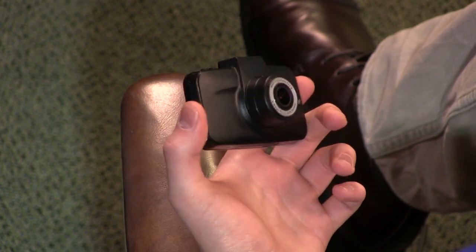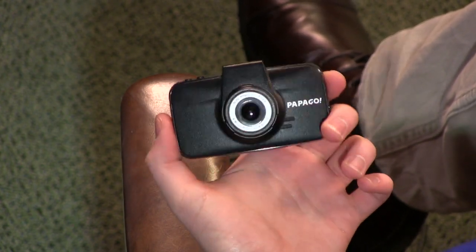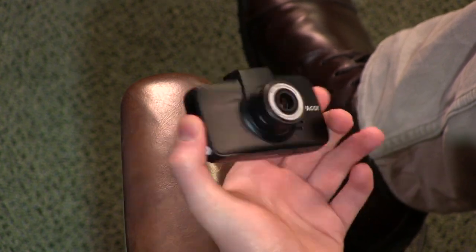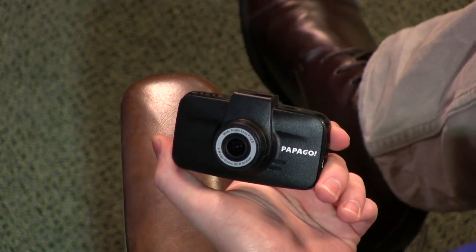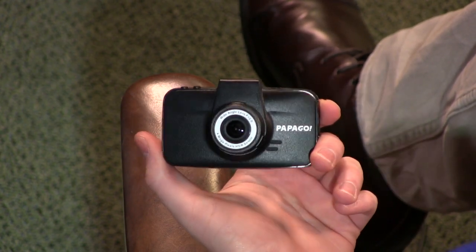Did you find it distracting? Is it so big that it's distracting to have that in the car? No, not at all. I completely forgot about it. Like a Canon ELPH, a compact camera. Especially behind your windshield or behind your rear view mirror, you don't really see it. And you can turn off the LCD, I'm sure.